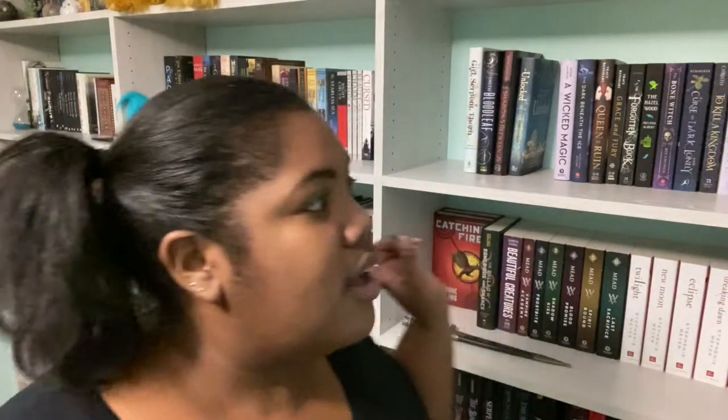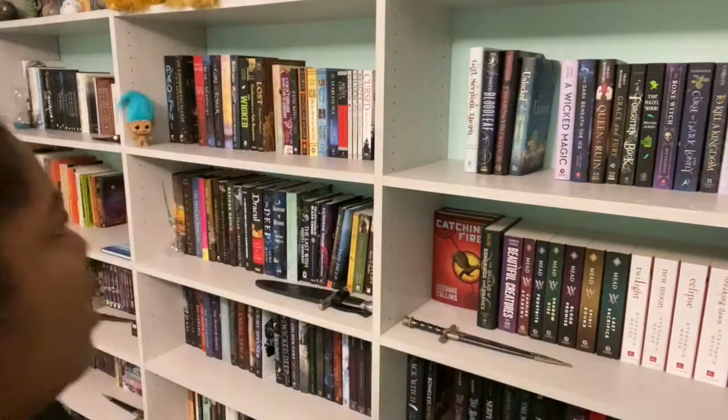Okay. Question 4. Do you have a series with mismatched covers? I think there are a couple different ways you can interpret this question. I don't think I have books that had a cover change, but I do have this, and this is an ARC, and this is a hardcover. I mean, they don't match. One's paperback and one's hardcover. Does that count? I think this counts.